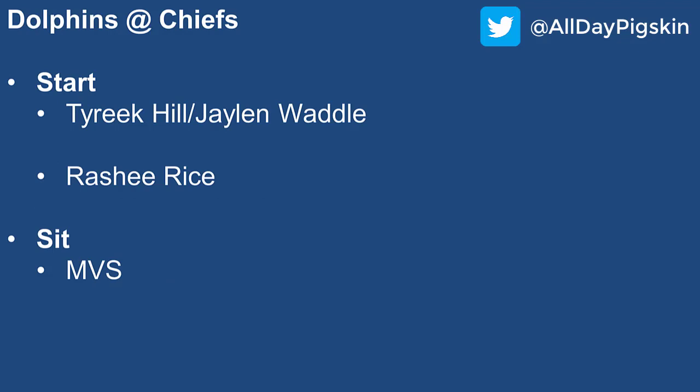You've got two very fantasy viable wide receivers for the Dolphins, Tyreek and Jalen Waddle. Both were amazing last week. I think here, if this is a shootout, that could potentially be the case yet again. Tyreek Hill, obviously the better option, but Jalen Waddle, a high-end wide receiver too.